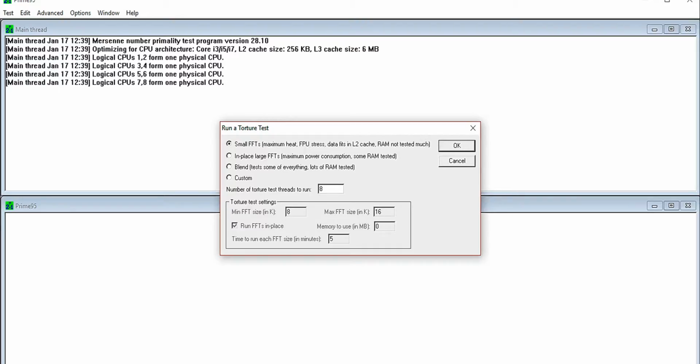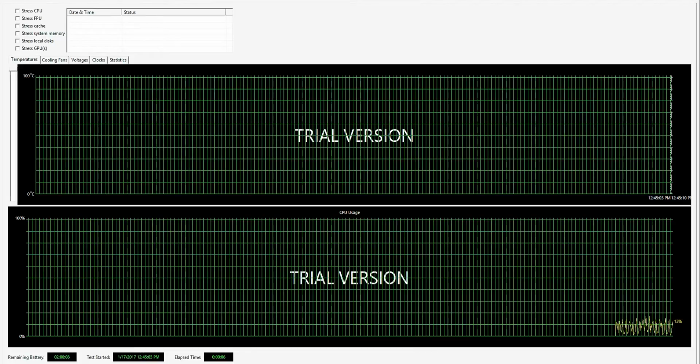Prime 95 is a software designed to find prime numbers and is extremely CPU intensive. It is a popular tool used by overclockers to test stability. IDA 64 is a software that reads out detailed specifications of the computer. It has a tool used to monitor temperature. This temperature was compared to that of another software, HW Monitor, to ensure accurate temperature readings.